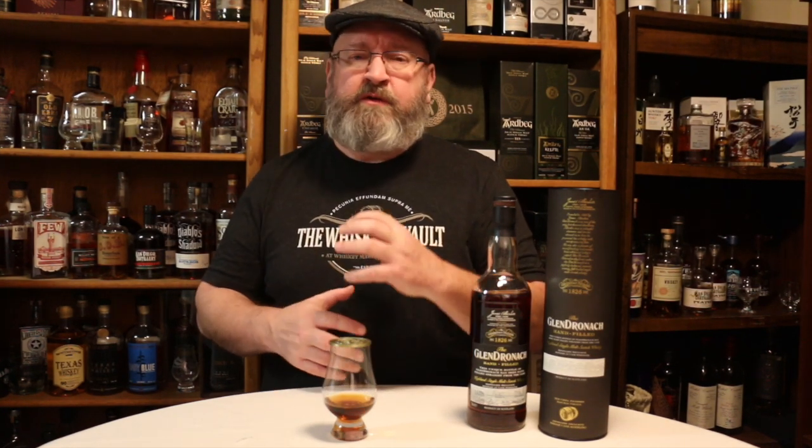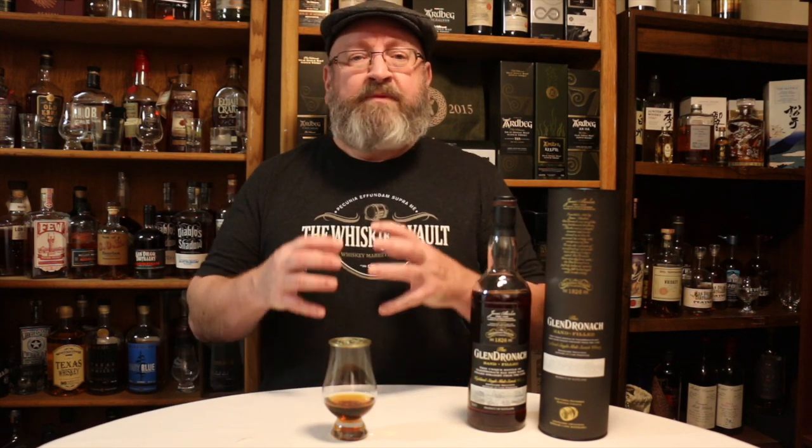So GlenDronach still maintains the old kilns. It looks like they would do peating of the barley and so forth. They don't do that anymore. But they still maintain them for historical purposes. When you do a tour, you can see how it used to be, what you saw there in the video. They do, however, use local barley from the immediate area.